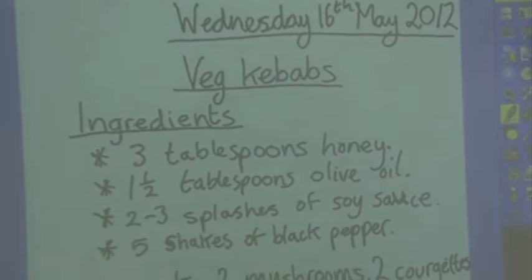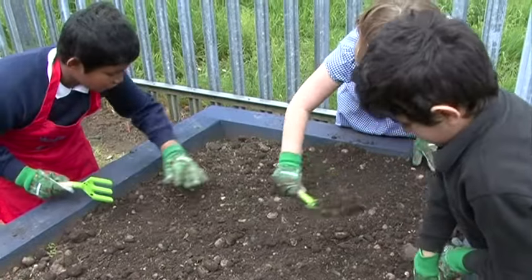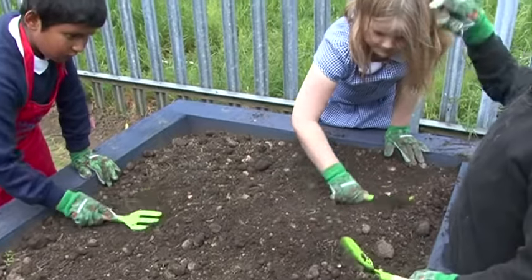He wanted to run it in a school to show children the importance of growing your own food and how easy and much healthier it is as well. During the project, we've taught children how to plant their own seeds and how to look after their plants. We've harvested and we've also done cooking as well.